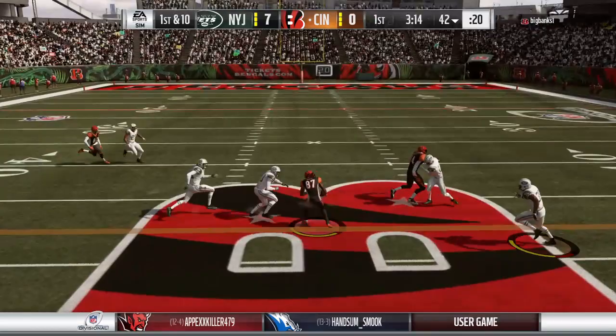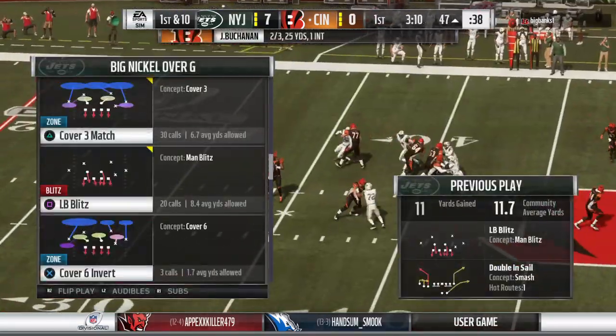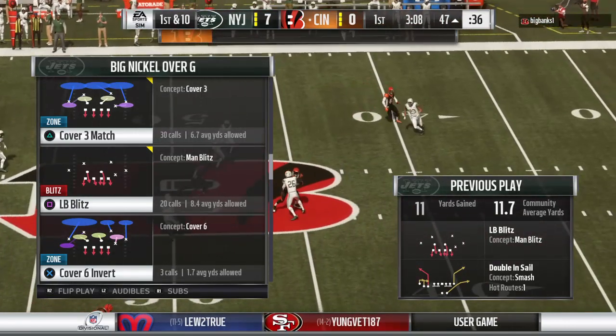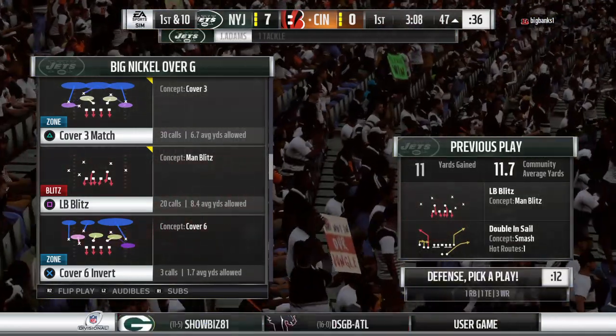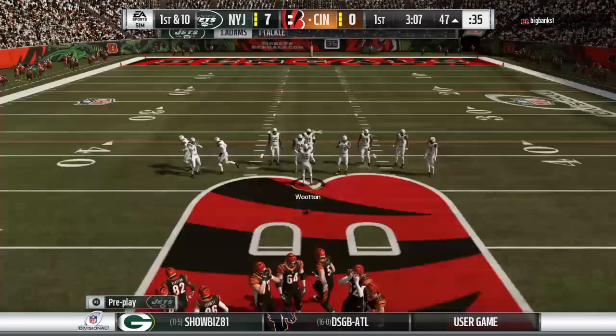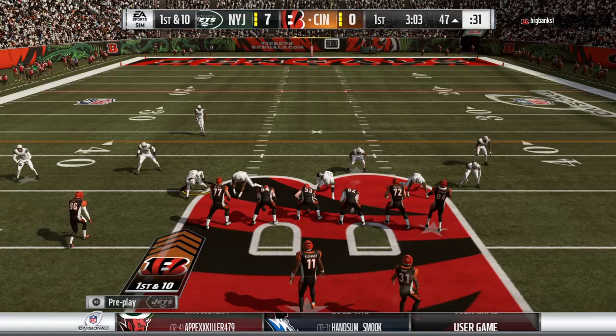Back to throw. Buchanan. And a quick throw here. That's complete. And he'll be taken down, but not before he gets into enemy territory. It's a Bengal first down, a pickup of 11. Back-to-back good plays have them on the move on first down.